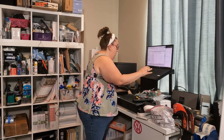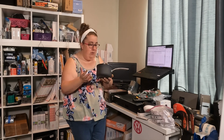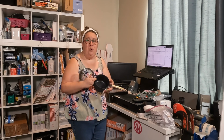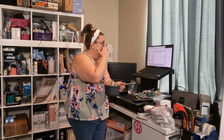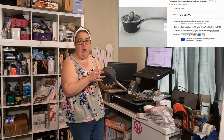Okay. We've got a butter pan. How cute is this little pan? Super good condition. I paid $2. It's 1 quart, so it's a little guy with his lid, and he sold for 28 bucks. So Calphalon is a brand to watch for.